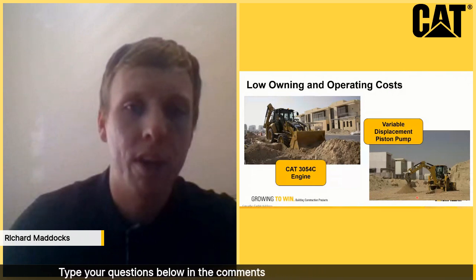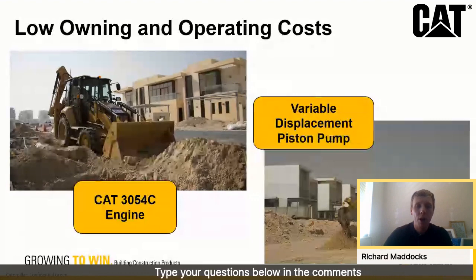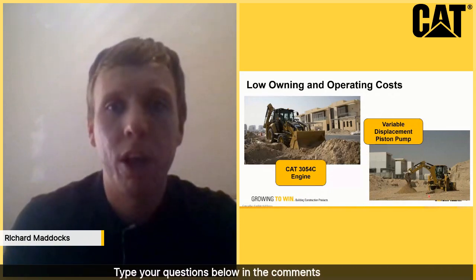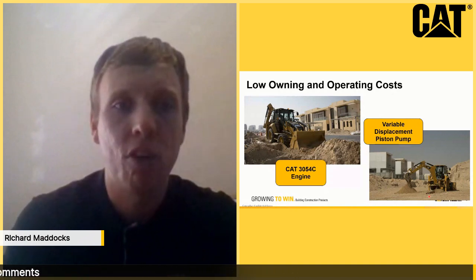So when trenching, we can turn the engine revs down, save on fuel, but still get full power out to the hydraulics, allowing you to dig your trench. If you need to speed the hydraulics up slightly, we can bump the engine RPM up a bit. It will give you a little bit more flow and speed, but otherwise we're able to do a number of jobs at low engine RPM, thus saving the operator, the owner of these machines, as much fuel as possible. We know that fuel is one of the largest ongoing costs in these machines. So we do everything we can to make these machines as fuel efficient as possible.